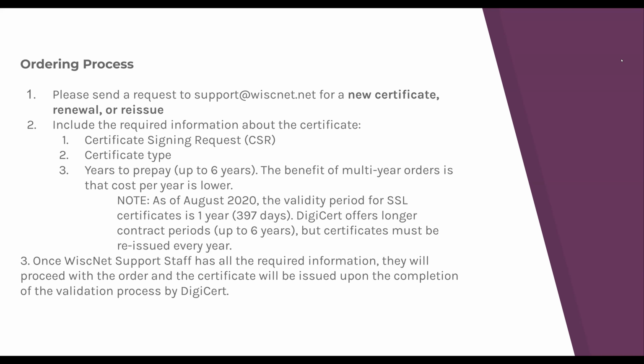I think you covered it pretty well. I just wanted to add that you already mentioned that the requests need to come through WiscNet. So our members, as of right now, cannot do that. There's no self-service portal for members yet. So everything's going to centralize with WiscNet. Correct. Okay, thank you. All right. Wonderful.